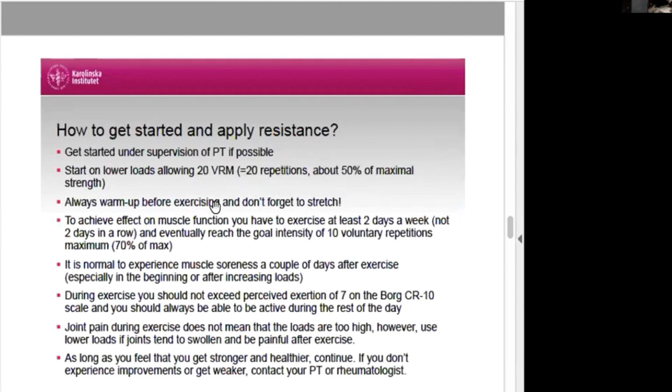To achieve effect on muscle function, you have to exercise at least 2 days a week, but never 2 days in a row. And eventually reach the goal intensity of 10 voluntary repetitions maximum, 70% of max. So I always did it every 2 days, and never 2 days in a row. Because if you do 2 days in a row, you can really hurt yourself and you don't let your muscles rest in between. So you do 1 day and then you stop and you do the other day.